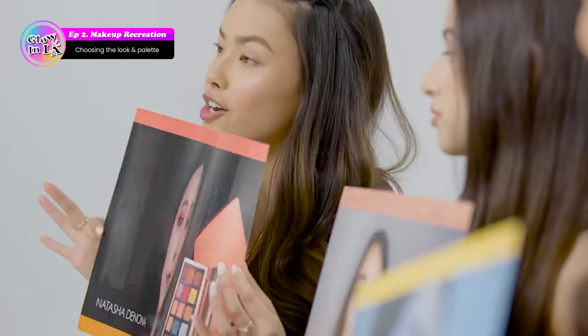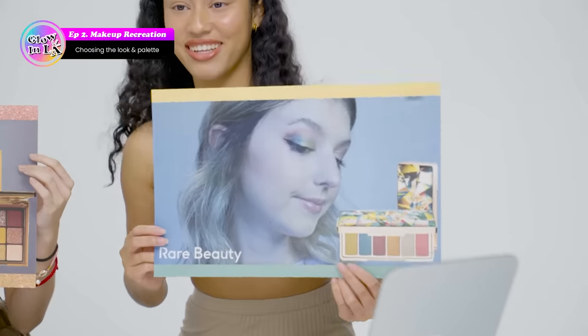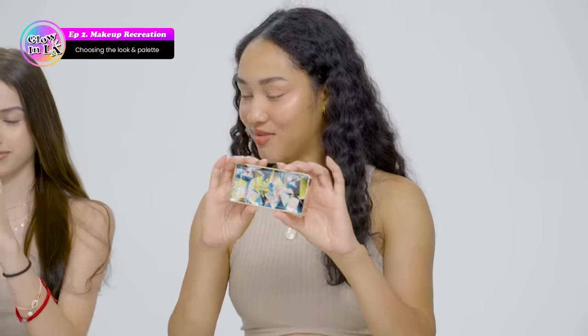I got the Natasha Denona palette over here. And we have the Huda Beauty palette. And I've got a Rare Beauty palette here. It's very rainbow. So I'm just going to set it here, just so that we can have reference. Okay. Amazing. Okay, we're getting palettes. Okay, so this is mine. Right in order. Amazing. Wow. Are you guys excited? Super excited.